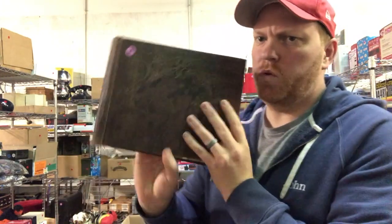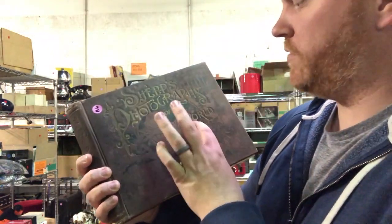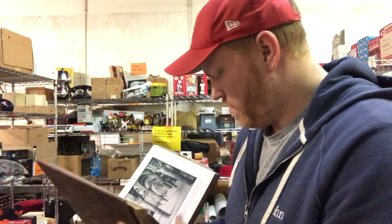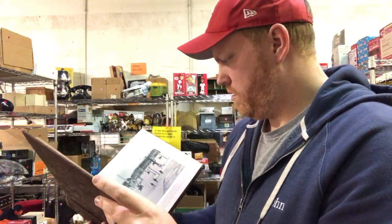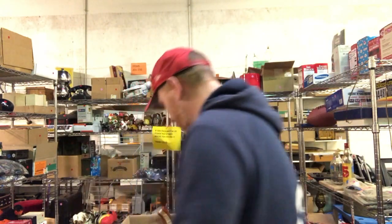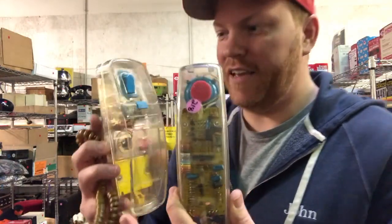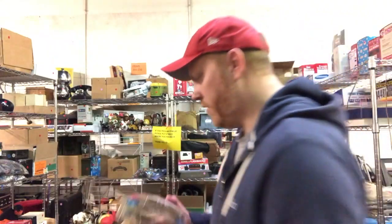Got an 1892 Shep's Photographs of the World. Really old book, and for its age, it's not in too bad a shape. I remember these when I was a kid, these clear phones. I think they were really popular in the 90s and they're starting to come back. Everybody's nostalgic for stuff like this and it's starting to gain some value.